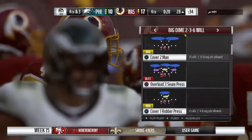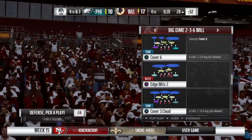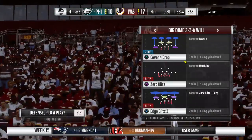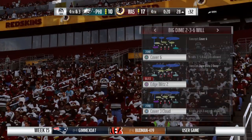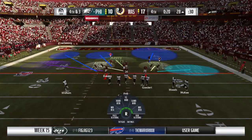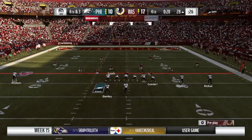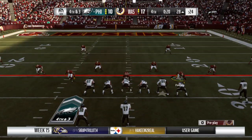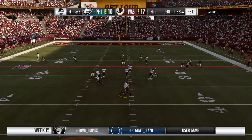What a great sequence by this defense so far. They've given him nowhere to go with the football. And they just have to make it stand up one more time because it appears that they've got their number. Can they not have a slip up here and allow the touchdown? Down 7, and they've got to go for it here on 4th down. Got to try it here.